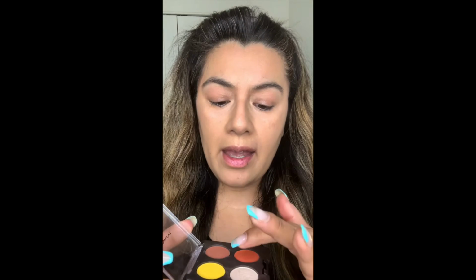Now, before I apply this, I will put a little bit of a cream shadow all over the eyelid so the colors can last longer. There's going to be some touch-ups at the show, so in case you don't have any of these colors, they'll be able to do a touch-up at the show. So now I'll begin with my eyes.